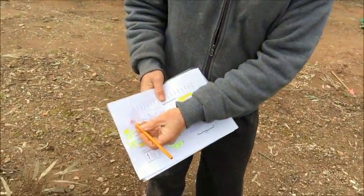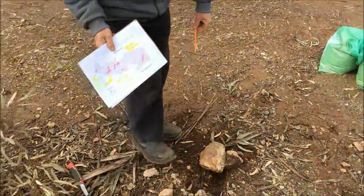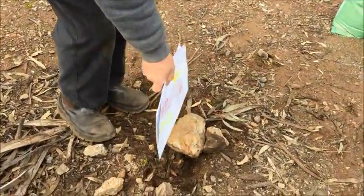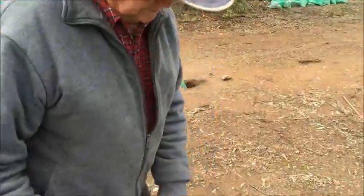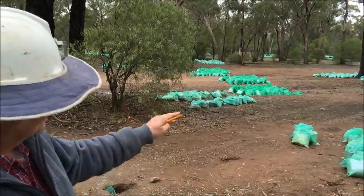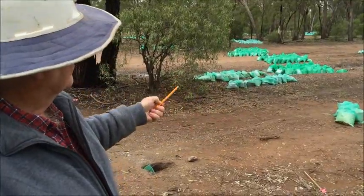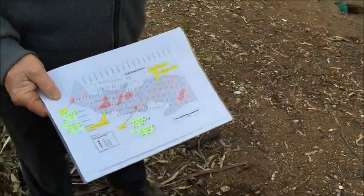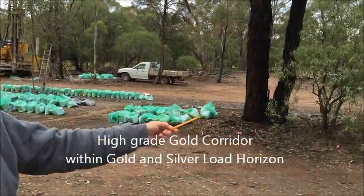So we're up here, and this is an interesting little outcrop that unfortunately got damaged in the drill process. But he was showing that direction, and that direction is coming down here. So this direction here, as you go across the deposit, it's a cleavage or a little flexure in the deposit which has been quite a good conduit for the gold, and it goes right across the deposit in about a 20 metre wide corridor.